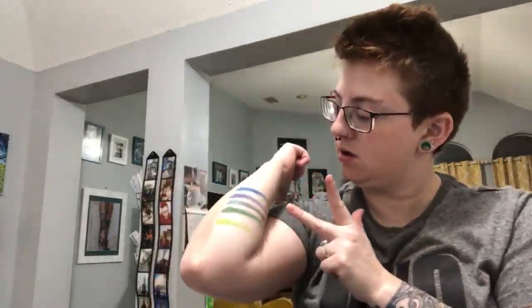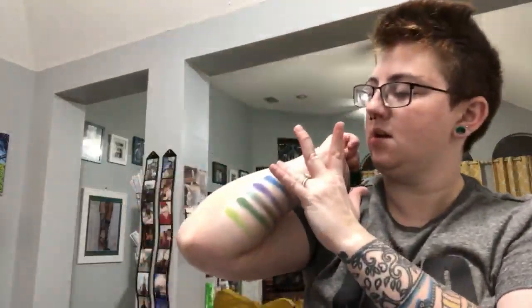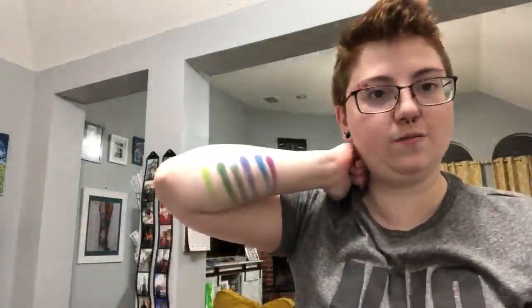Then this is Acapella. Look kind of disappointing for like metallic shimmer swatches, to be honest. Just compared to other Morphe shades. Okay, the purple's not too upsetting. I mean, they look good.